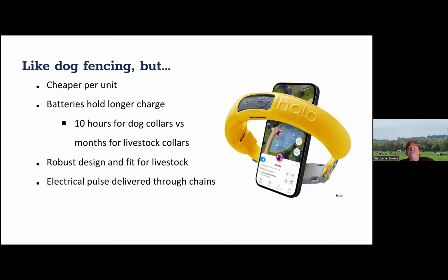And the virtual fences are built for livestock, so they have to be hardy because animals are not exactly the gentlest of creatures. The other really important thing is that there's no underground wire. It's all set through the collar communicating with the satellites, communicating with your phone. And then that electric pulse is delivered through chains on the side of the animal's neck. So I kind of look at the collars like a combination between a dog collar, a shock collar, and a little cell phone for each animal, just those different technologies combined.